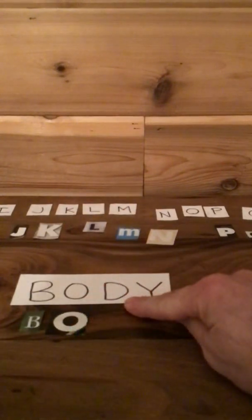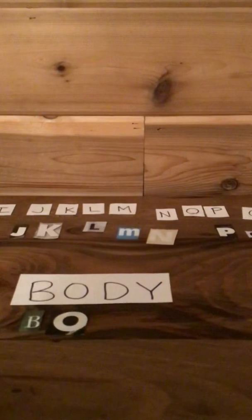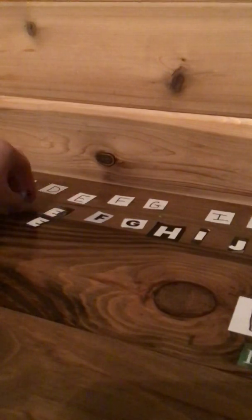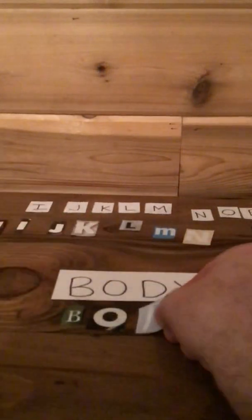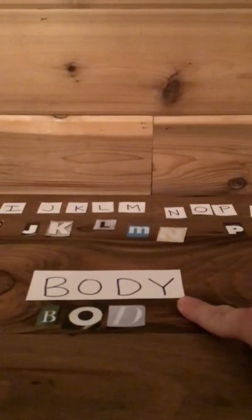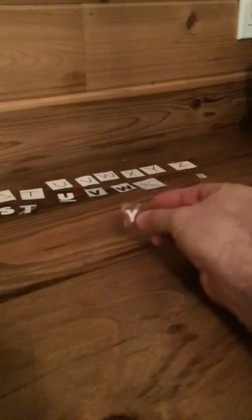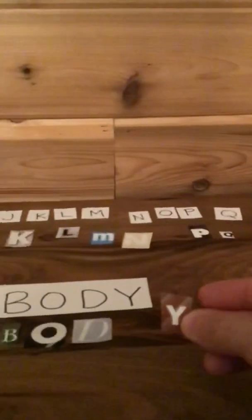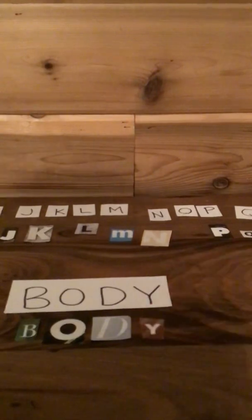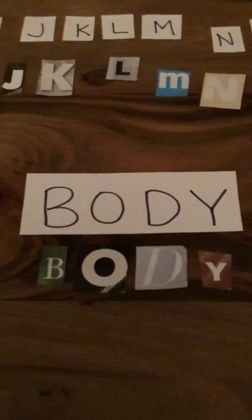The third letter we're looking for is the letter D. And that is somewhere near the beginning of the alphabet. So find your letter D in front of you and bring that next to the letter O. And the last letter in the word body is the letter Y. And we're going to find it near the end of the alphabet. So find your letter Y, get a big stretch there. We're going to put that right next to the D. And we've now spelled the word body.